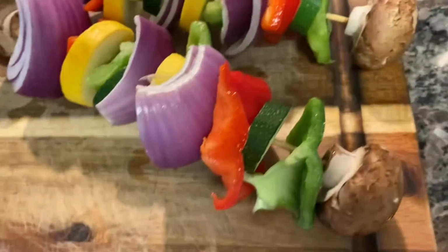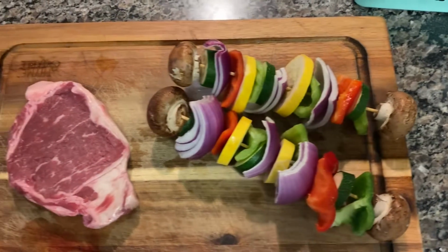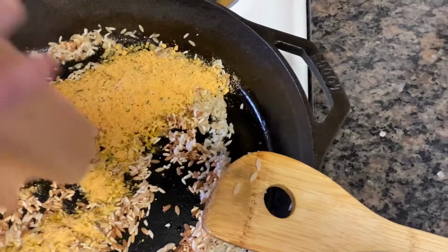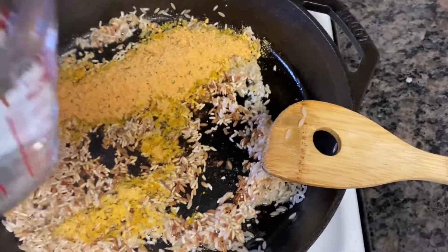So the next thing I have, if you'll remember from my last grocery haul, I got these beautiful vegetable kebabs. I had 2 of them left, and I had some steak. So I decided to get this all going in my air fryer. You'll see that I ended up cutting up my steak into chunks with the vegetables.